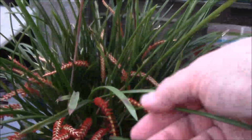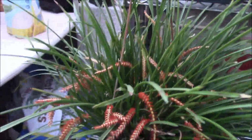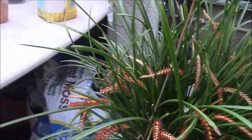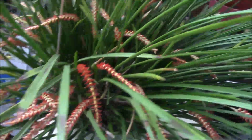And a way you can tell if something likes more light is when you look at the leaves here. These leaves are almost terete, which means that there is very little leaf blade in it. Instead, it is almost a circular leaf that comes up. And that's the way this is. And plants that have got that usually like to have a good amount of light.